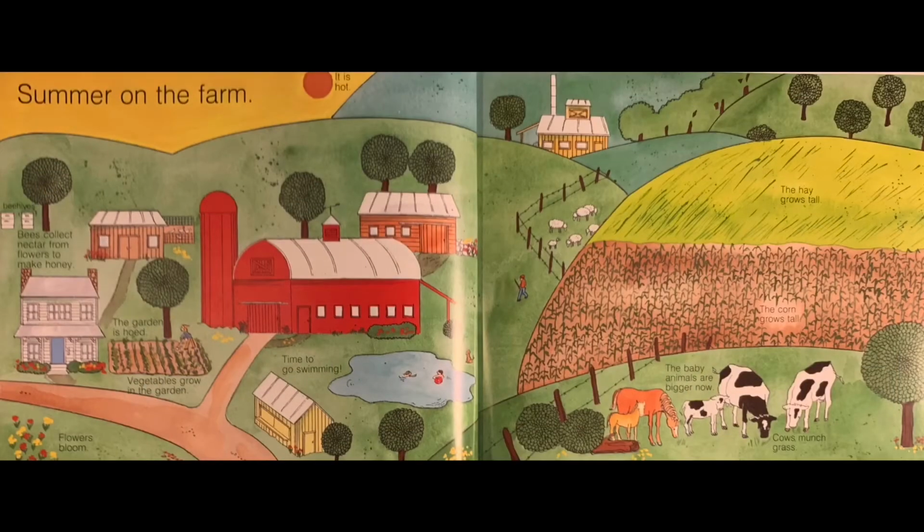Summer on the farm. It is hot. Bees collect nectar from flowers to make honey. The garden is hoed. Vegetables grow in the garden. Flowers bloom. Time to go swimming.